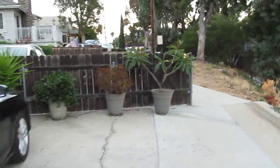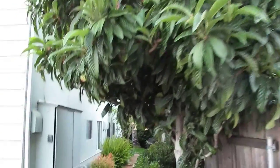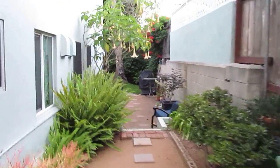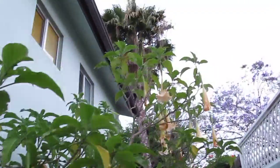Okay, and some of our plants that we had, plumeria, camellia, right there, dragon. This is our loquat tree where we get all the fruit off from it every year. The loquats are so good. Now I'm walking back to our patio area, back patio area. It's all our plants we've got back here. Where we barbecue and stuff. There's our angel trumpet tree.